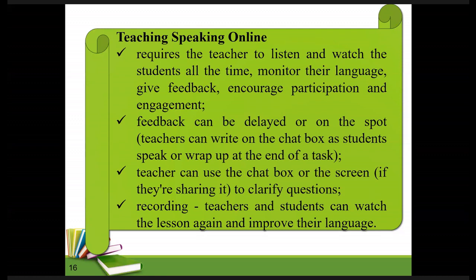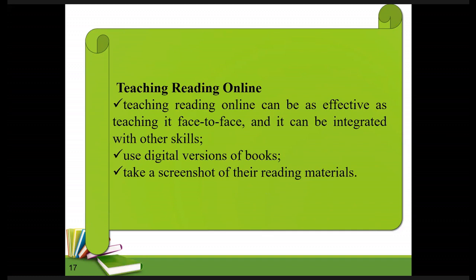We can use a lot. If we use Big Blue Button, I don't know whether you use it or not, but very often we use Big Blue Button, it's something similar to Zoom. And there we can draw a lot, underline a lot of things and so on, which is also very convenient. And what is very important here, we can record the lesson, some parts of the lesson, and students can watch it, as well as the teacher, by the way, can watch it later and analyze how they speak, for example, or how they participate in the lesson.